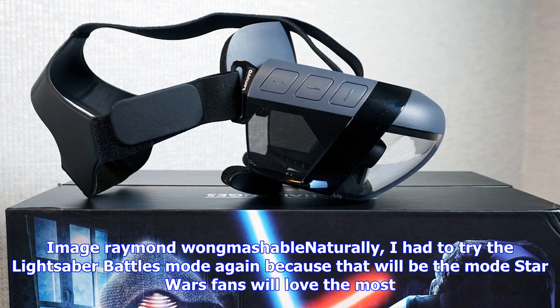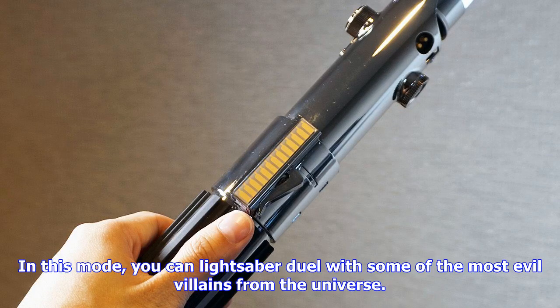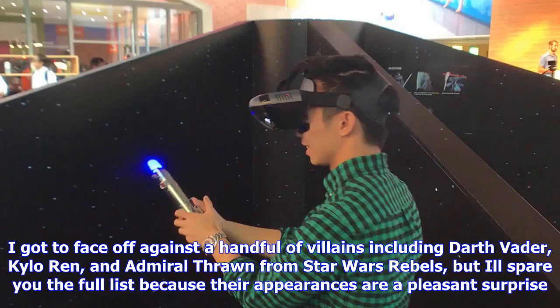Naturally, I had to try the lightsaber battles mode again because that will be the mode Star Wars fans will love the most. In this mode, you can lightsaber duel with some of the most evil villains from the universe. I got to face off against a handful of villains including Darth Vader, Kylo Ren, and Admiral Thrawn from Star Wars Rebels, but I'll spare you the full list because their appearances are a pleasant surprise.